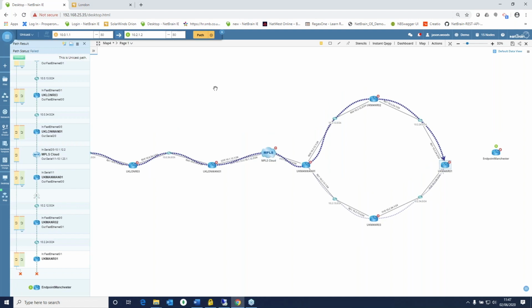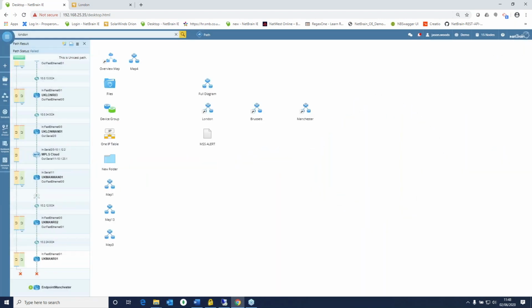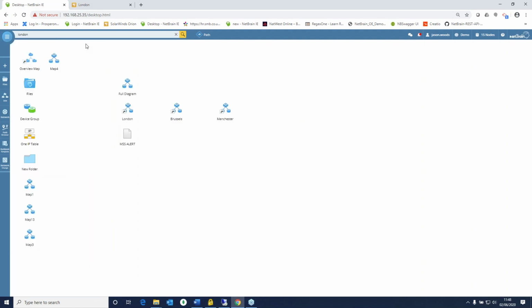So the next feature I want to discuss in NetBrain is the just-in-time automation. With just-in-time automation, we can trigger an automatic diagnosis of a problem at the point in time the issue occurs. So, if we're having intermittent issues on our network at 3 o'clock in the morning, and when we come into the office at 9 o'clock, the issue disappears, obviously, this can be very frustrating.